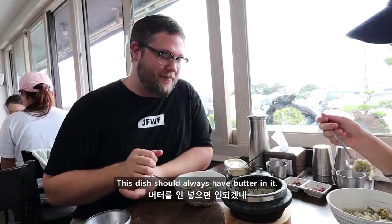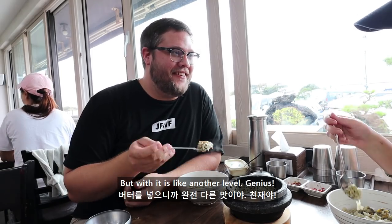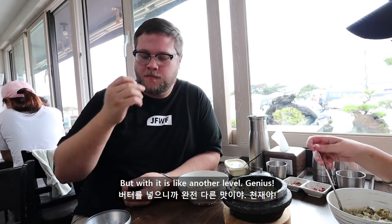This dish should always have butter in it. I think I love it. Agree. Without butter, too. It's a delicious dish. But with the butter, it's like another level. Whoa. Genius.